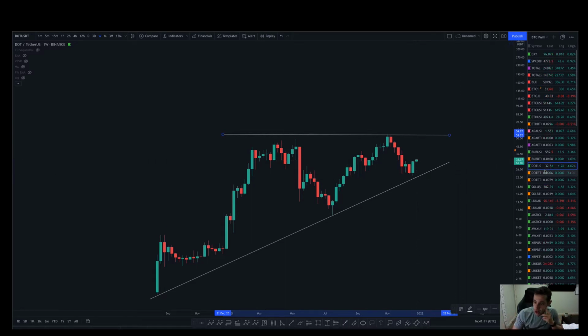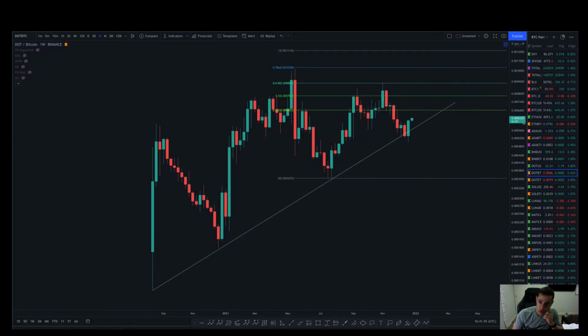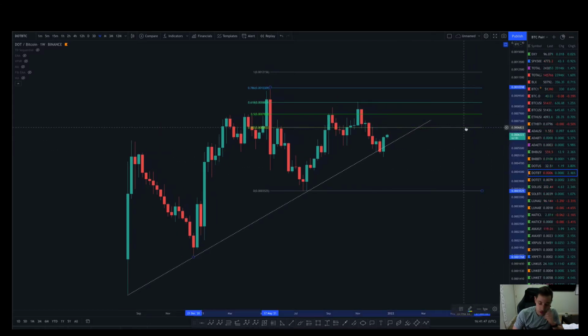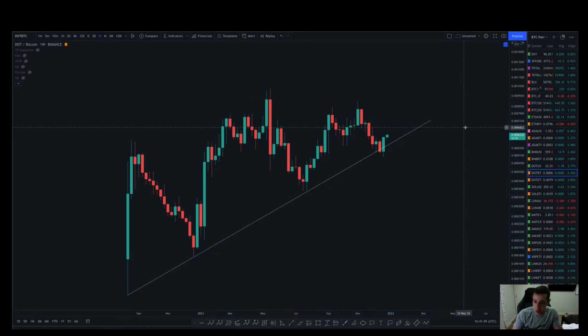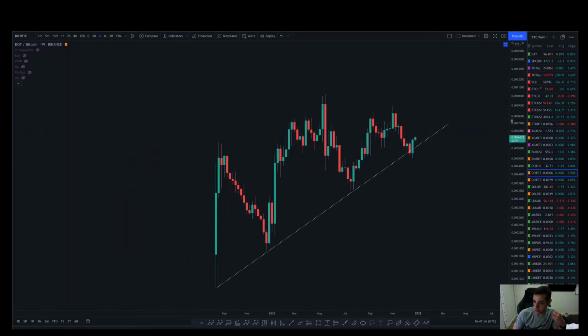So where are we with the Bitcoin and Ethereum valuations? We're going to extrapolate that and show you how we get to about $250, $400 DOT, moving into 2022.